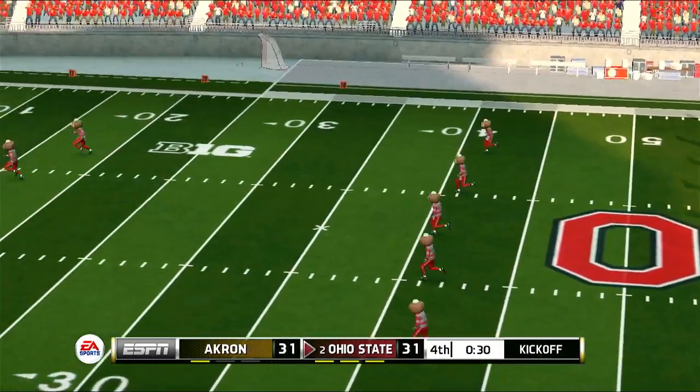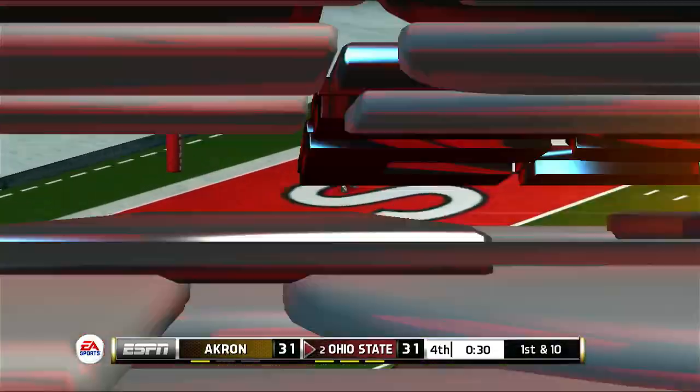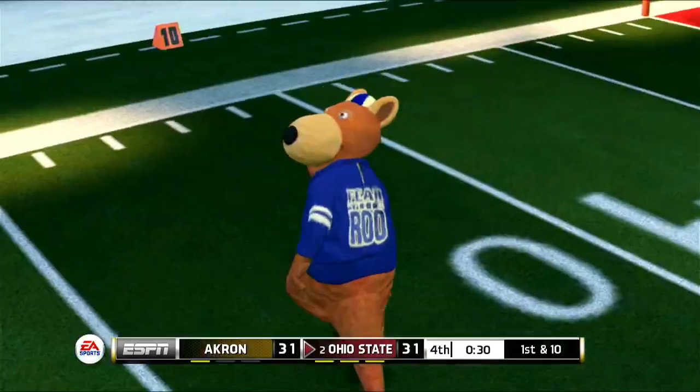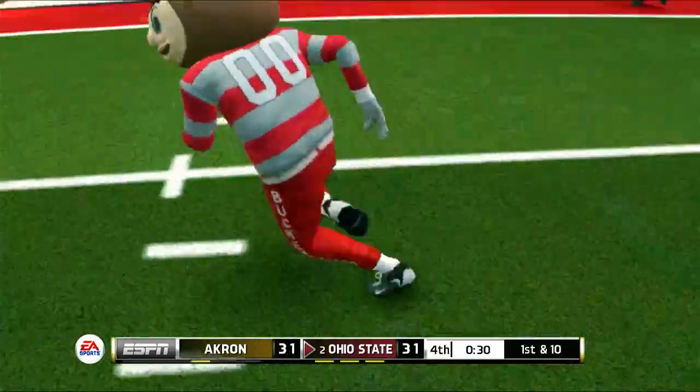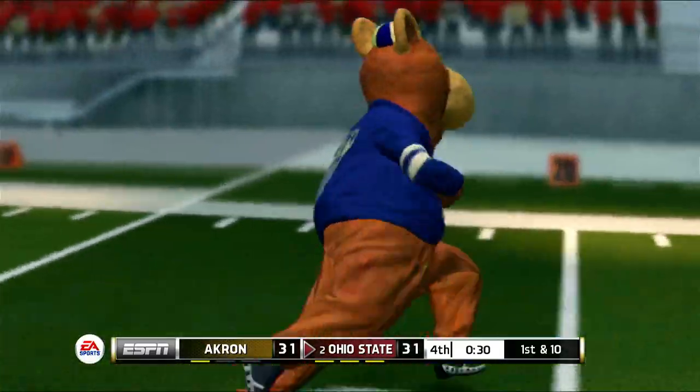And it looks like they're ready for the kickoff. And he got all of this one. Great kick. And it goes into the end zone, down for a touchback. I think the question right now is who's going to step up defensively. It's just been so much offense here in this final stand. I just want to see somebody step up and be a leader to try to be able to secure a victory.